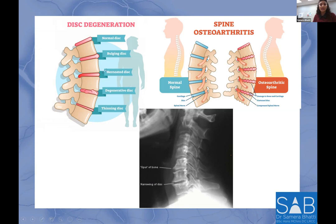The other one is a herniated disc. If I was to cut that disc open, there are lots of obliquely lined fibers. Now, every single person, including myself, will probably tear a few fibers a day. The problem occurs when you have the fibers tearing in the same area over and over again, which causes weakness in that area, which then causes the fluid inside the disc to leak out.